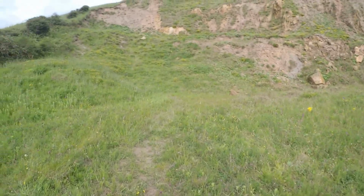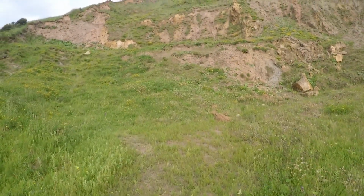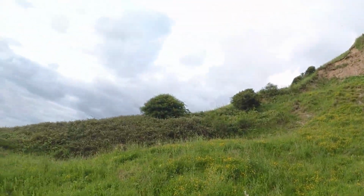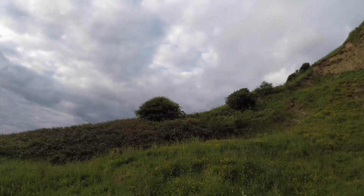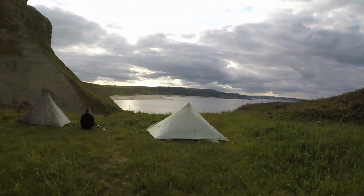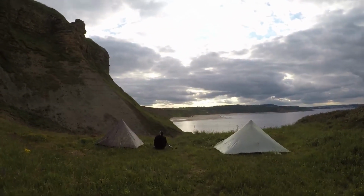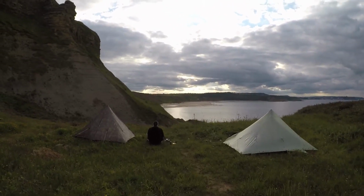So yeah, I think this is one of our favourite spots on the coast. Normally we pitch up there, but the grass is actually about waist height, so we dropped down a little bit and found this little area, or should I say Rich found it. But yes, it's definitely a room with a view.